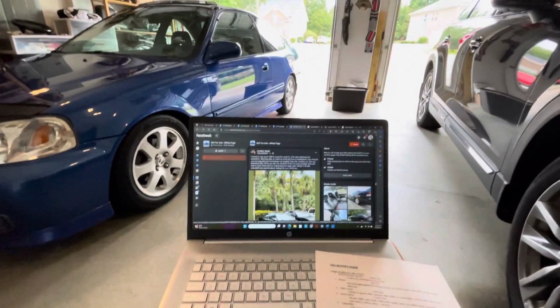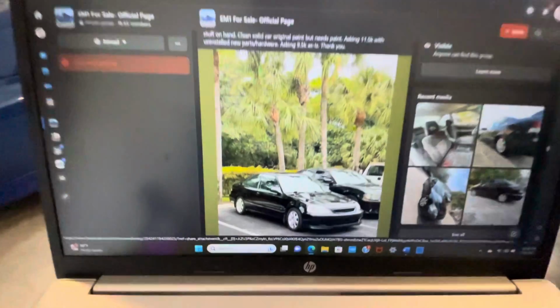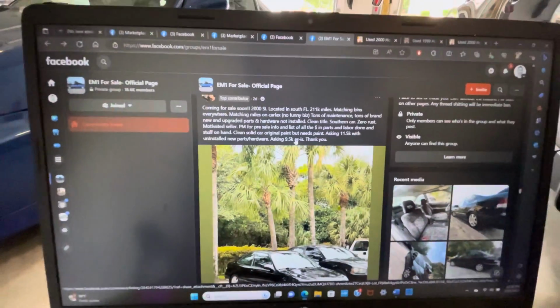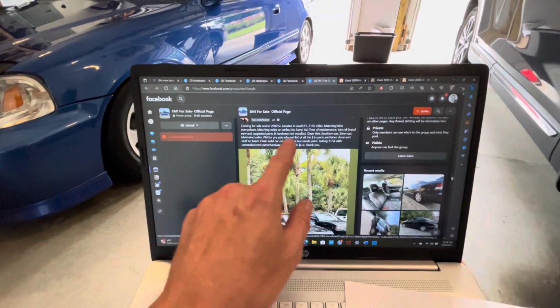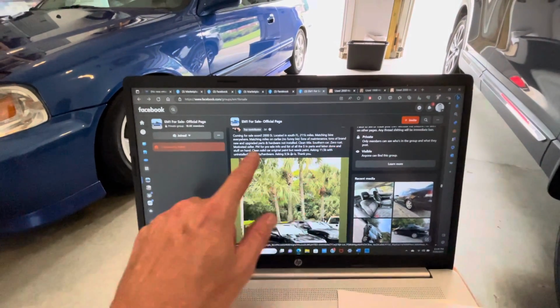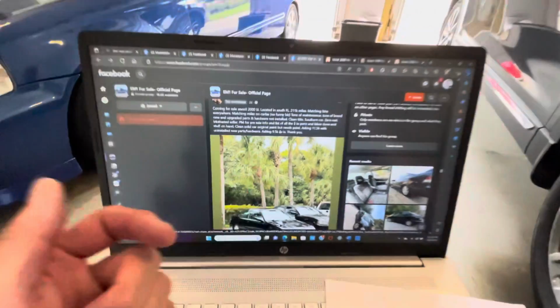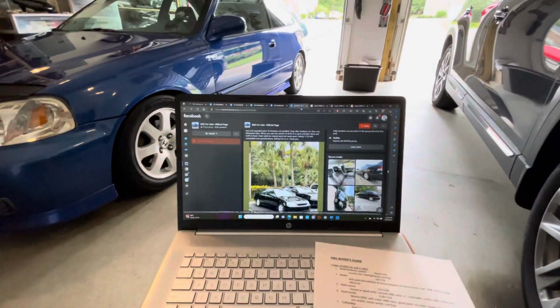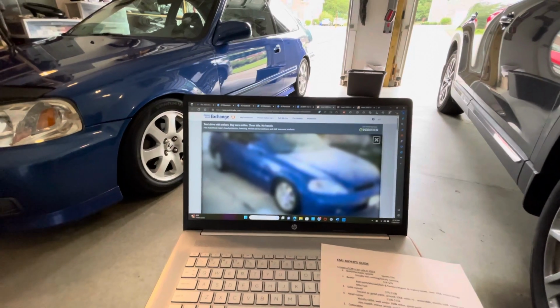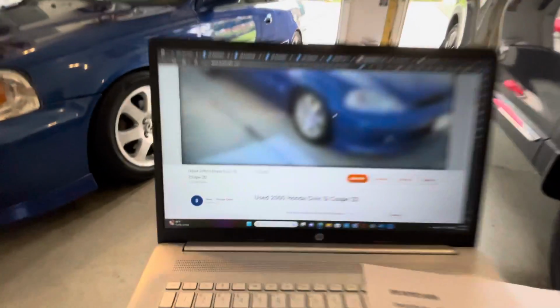And here's an example of that. This fella's selling this for $11,500, and it looks really good. 2000 SI, 200,000 miles, but it's got lots of hardware, maintenance. He's got all the records. So he's asking $11,500, or $9,500 without his upgrades. And so that's what I call the head turner. We got another head turner here. And let's just click. This one's 16,000.